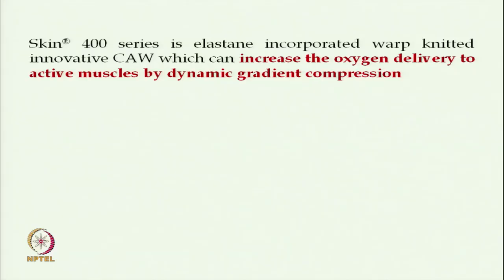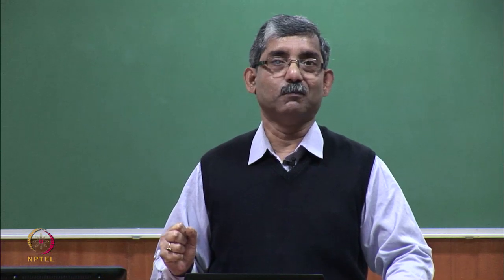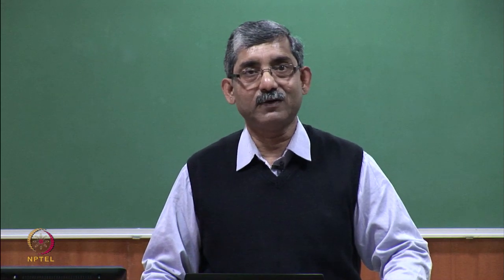The Skin 400 is such a product, which is an elastane incorporated, warp knitted product, and here the increase in oxygen delivery to the active muscles is there by dynamic gradient compression. So, due to dynamic gradient compression, the oxygen delivery is there at the different muscles which are active. So, there will be higher oxygen delivery.